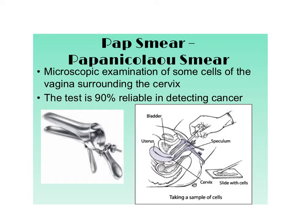We are going to start out with a test done on females called a pap smear. It is also called the Papanicolaou smear. Is that how you pronounce it? Maybe. I don't know. Anyways, this is a test which is going to collect some cells deep inside the vagina, right at the opening of the uterus called the cervix.